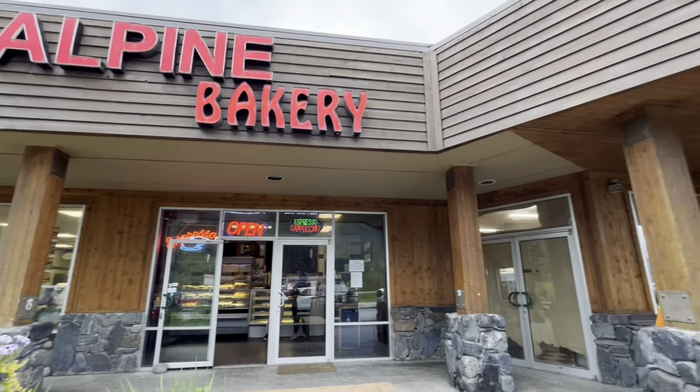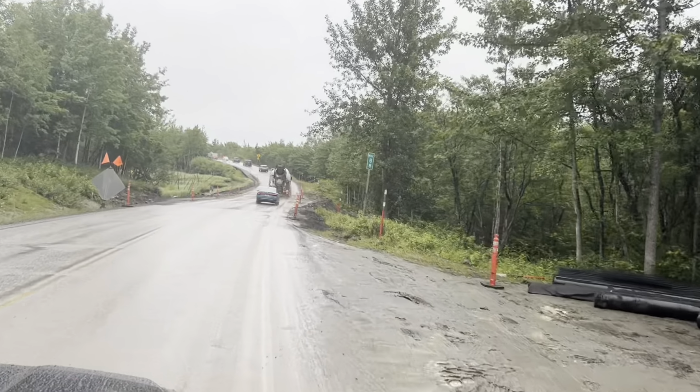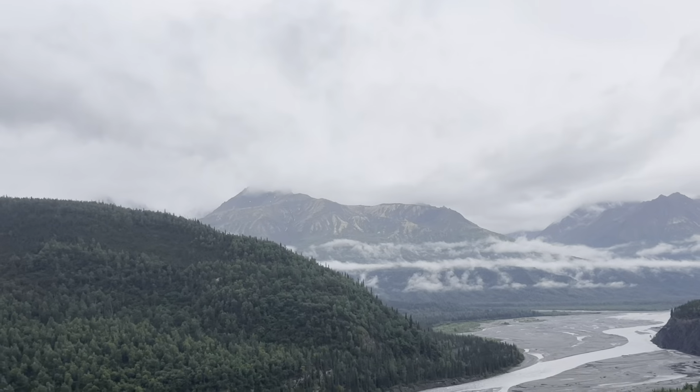We got up early the next morning because we had a hike scheduled on the Matanuska Glacier. It was approximately a 2-hour drive from our campsite in Anchorage out to the glacier.